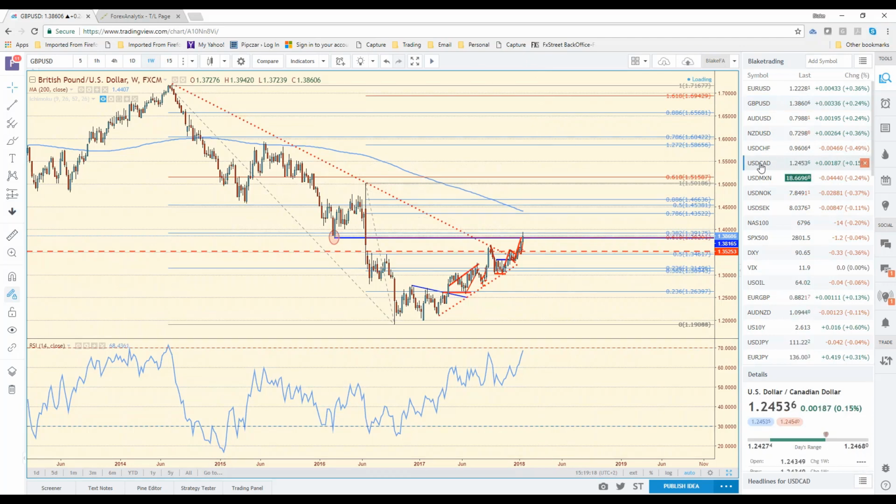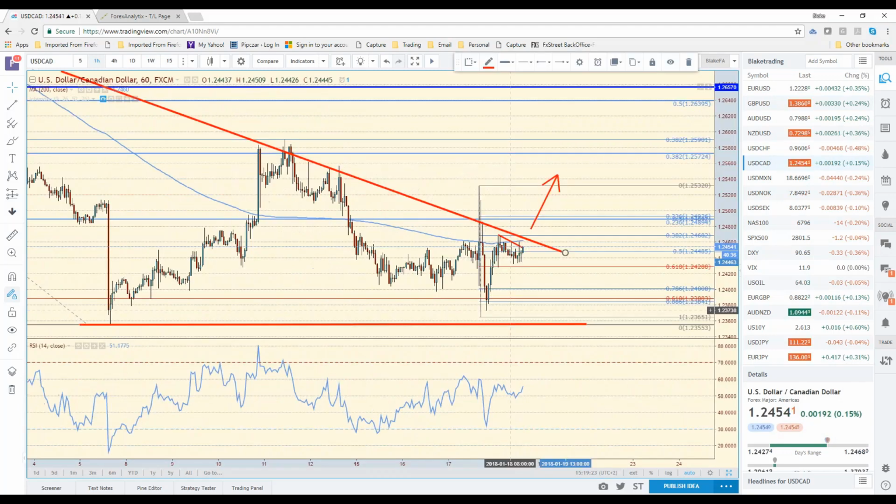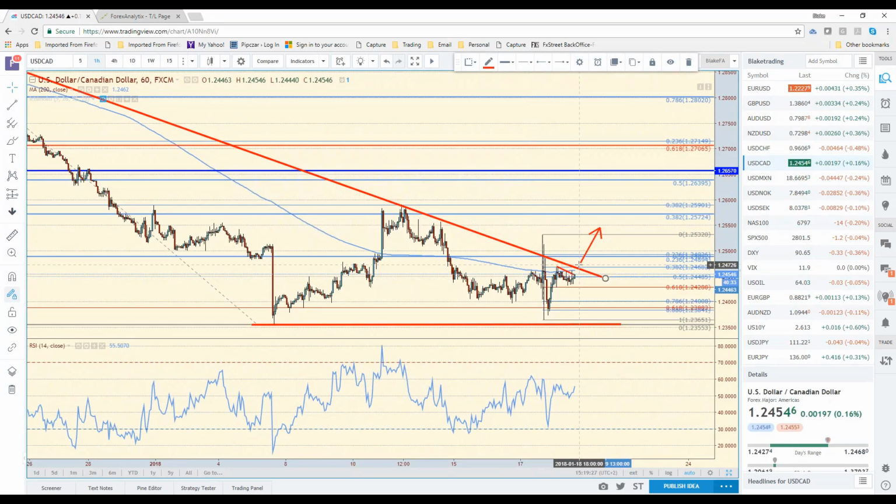Hey, the Canadian's getting a little bit of a bid. And like I said, I picked up some dollar Canadian this morning, more of a scalp, but I'm really going to watch the dollar Canadian should we get above like 124.70.